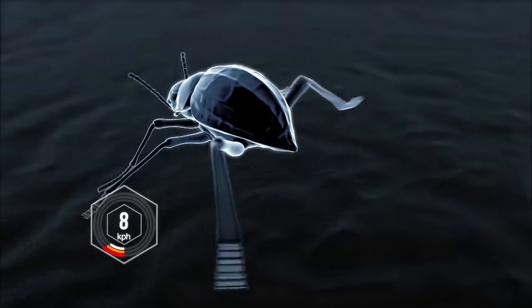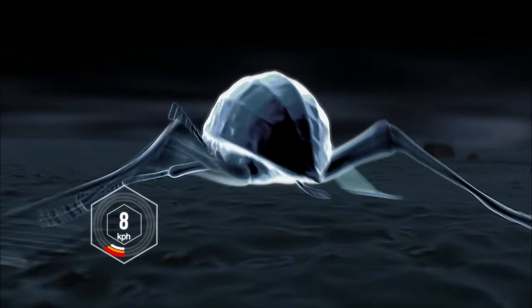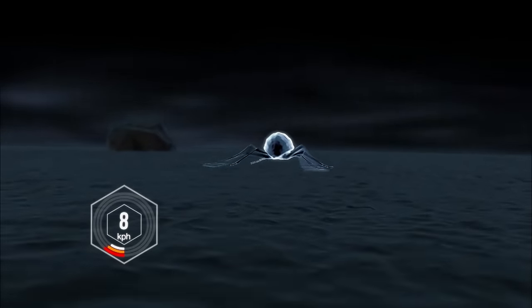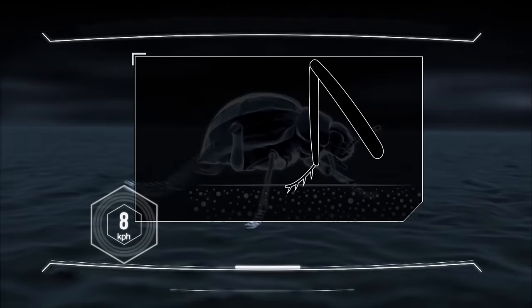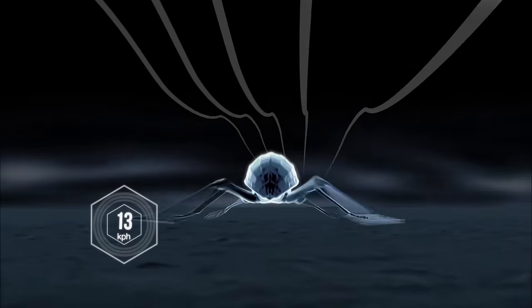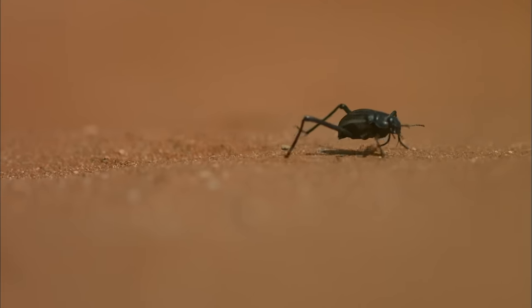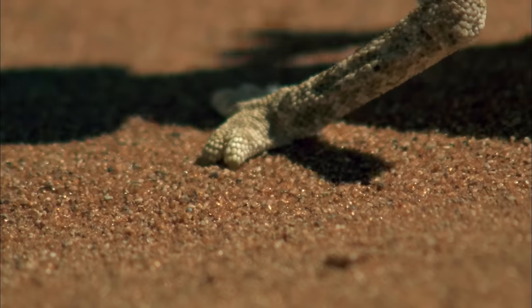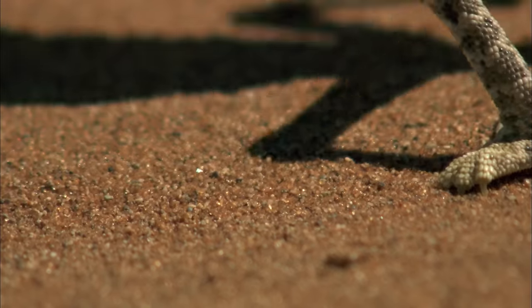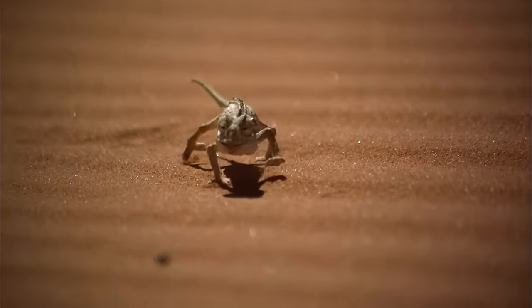Large hind legs and long femurs give the beetle power and a long stride. Legs spin faster than the eye can see. Long tarsi, or feet, push off the ground and lift the beetle above the hot sand, while its speed creates cooling headwinds. It's very difficult to catch. The chameleon's legs don't move as fast, but it has something up its sleeve.